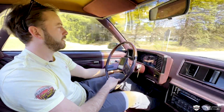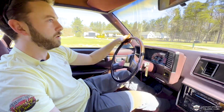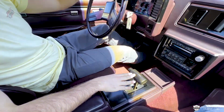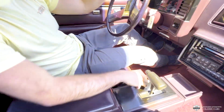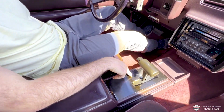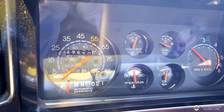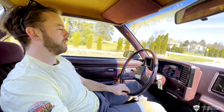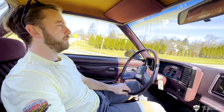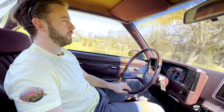Over on this side of things, we have our tilt column, which is slick. We have this fun little transmission here, and it actually doesn't show you your gear selection down here. Kind of a weird quirk of this car. It still shows it up in the dash like it would a column shift car. We'll slow down a little bit, and we'll run this thing through a couple of the gears, shifting it the old-fashioned way.